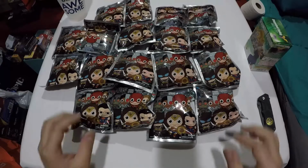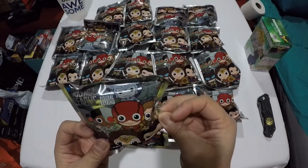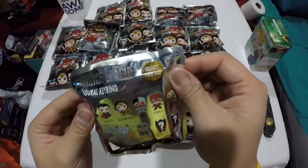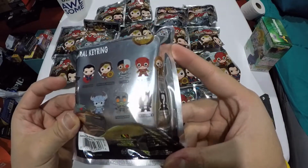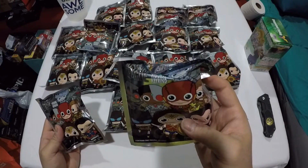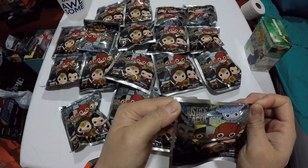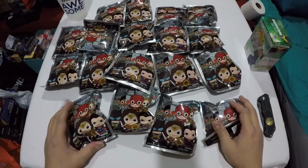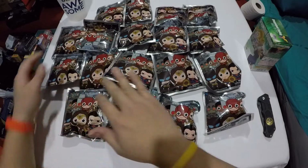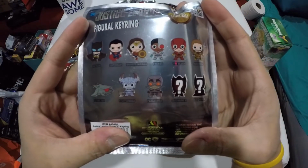What's going on, fellow collectors? Hope you're having a great day here. What I have for you guys here are some more mysteries. And these are the DC Justice League Figure Keyring by... Is this by Funko? By Monogram. Okay, so it's not Funko, but it is a fig, guys. Like I said, this is Justice League, so anything DC, DC's my main, so anything with Superman in it, I'm all for it. So here we got 4, 8, 12, 16, 17, 18 of these guys. And the possibilities are, that's what we can have right there.